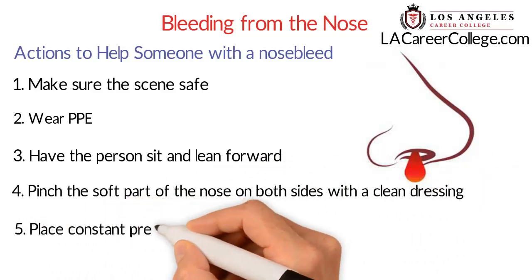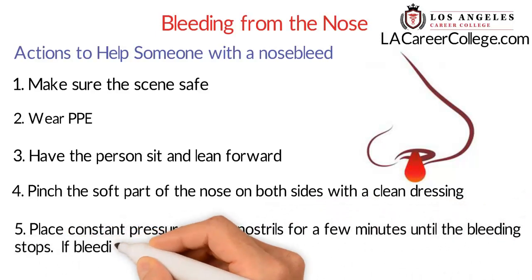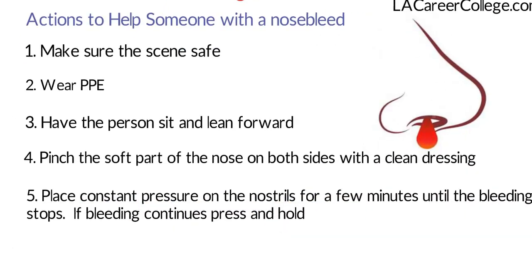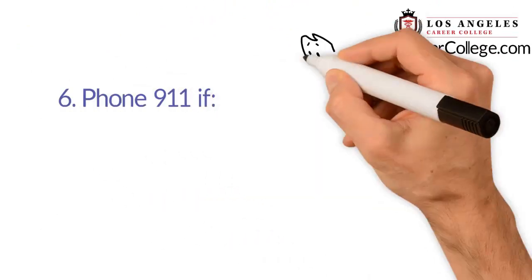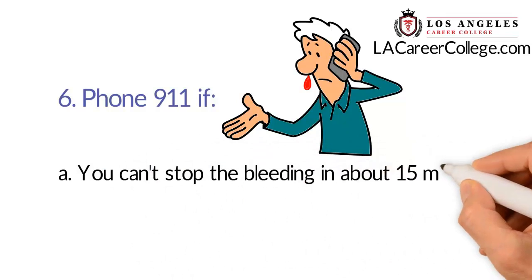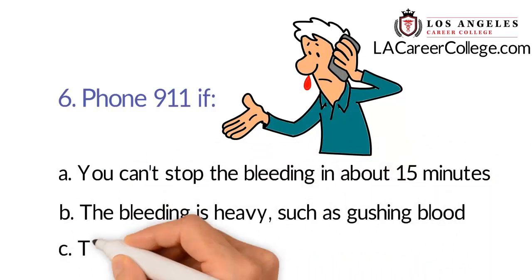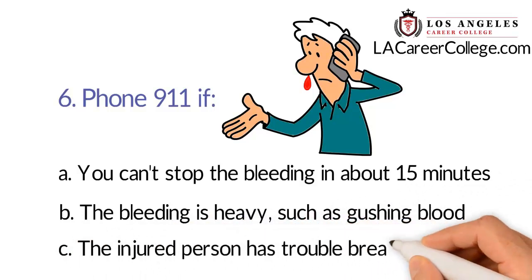5. Place constant pressure on the nostrils for a few minutes until the bleeding stops. If bleeding continues, press and hold. 6. Phone 911 if A. You can't stop the bleeding in about 15 minutes. B. The bleeding is heavy, such as gushing blood. C. The injured person has trouble breathing.